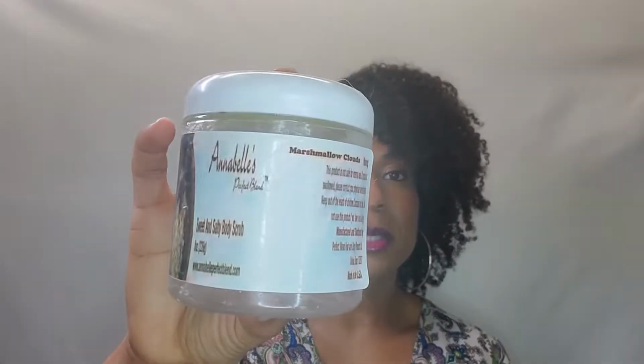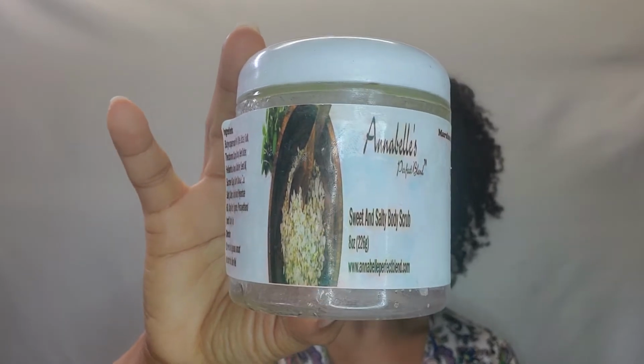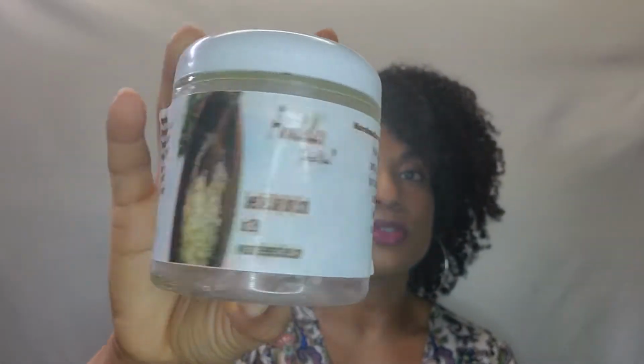This is Sweet and Salt Body Scrub. Speaking of Annabelle's, this is from her. This is the body scrub that I used from her that has shea butter as the first ingredient. It has cocoa butter, sunflower oil, and then it has sugar and cetyl alcohol and other ingredients. It is so moisturizing, and it does so great as an exfoliator.